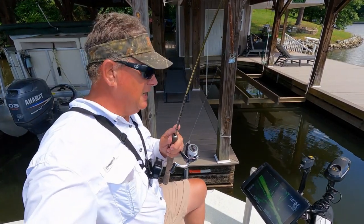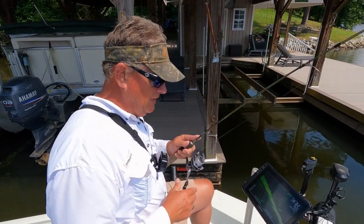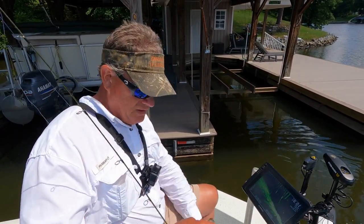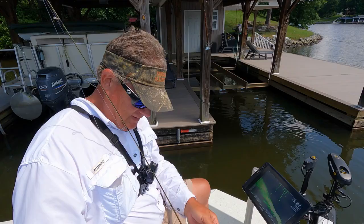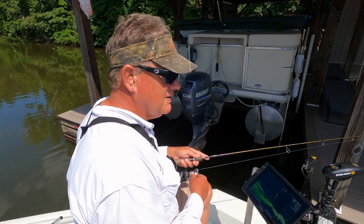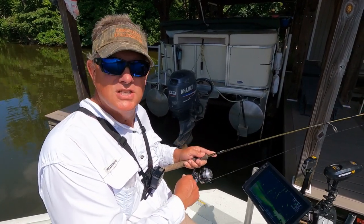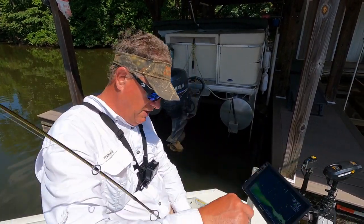Now see, just by changing my angles, I came down the front side of the dock instead of coming down the back side of the dock. Change your angles, change your colors. It's all about change and putting them in the pot. Boom. Just like that. Changing that direction, I'm telling you, sometimes it'll produce a fish. That's just a small fry.